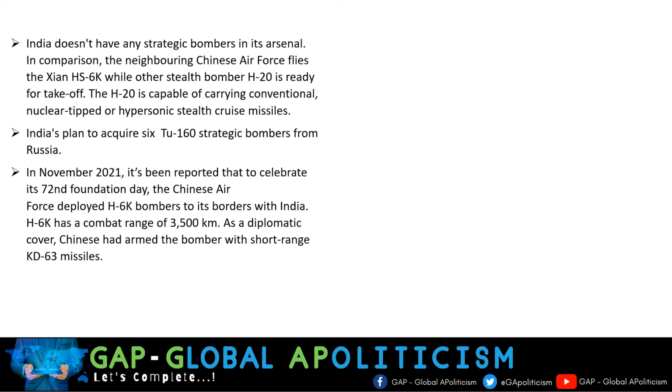In short, the Tu-160 is considered equivalent to the US B-1 bomber, right? So this is what the Indian Air Force needs to tackle China from the incursions, right? If India has Tu-160 aircraft, it can be capable of tackling the Chinese H-6K and H-20 aircraft.